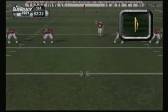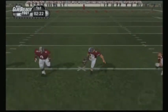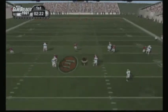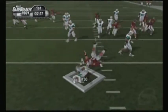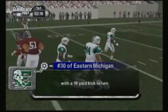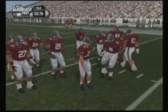Eastern Michigan will receive the kickoff. It's a high, long kick. And they take him down at the 26-yard line.